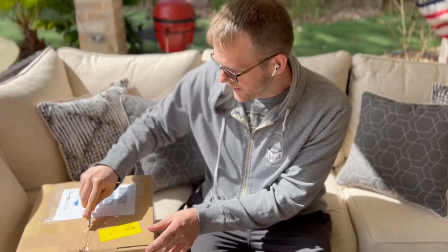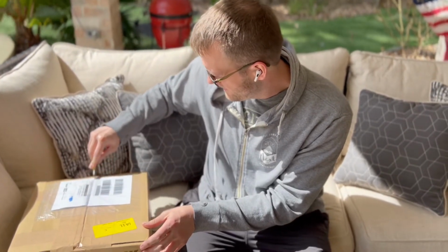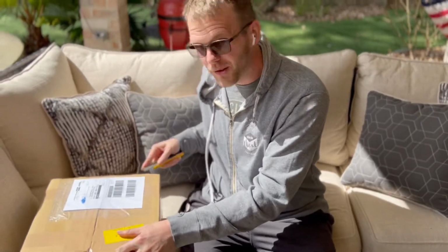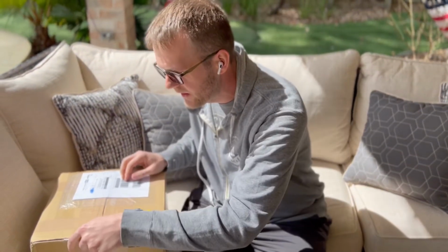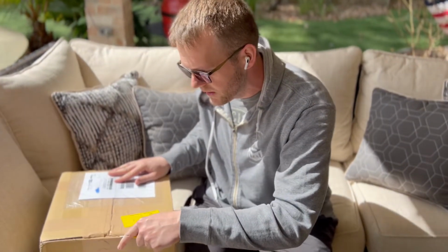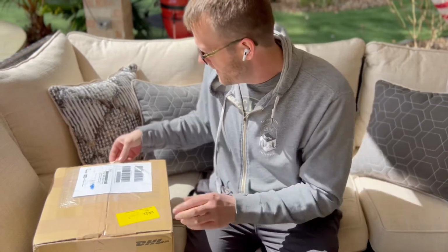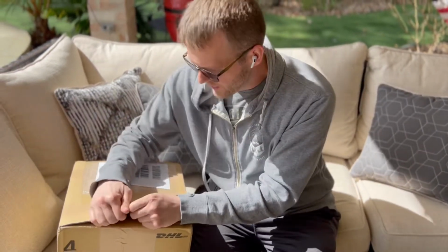So I'm going to cut this guy open carefully because I don't really know how any of this is packed, nor do I really know what the contents are. I know one thing that's going to be in here, which I think is going to be pretty cool, but everything else, I'm not exactly sure what to expect. So let's go ahead and see what we've got.